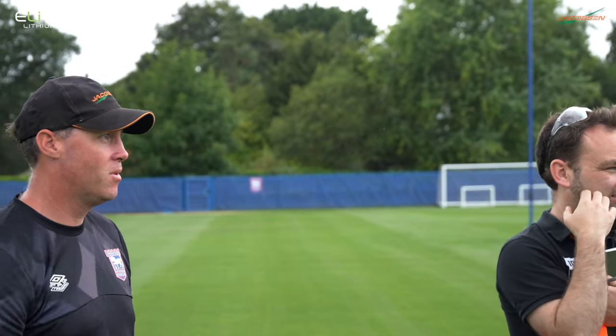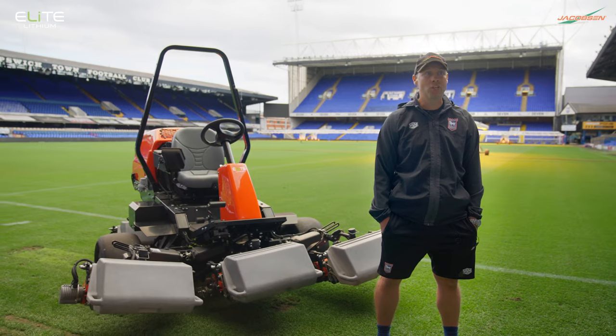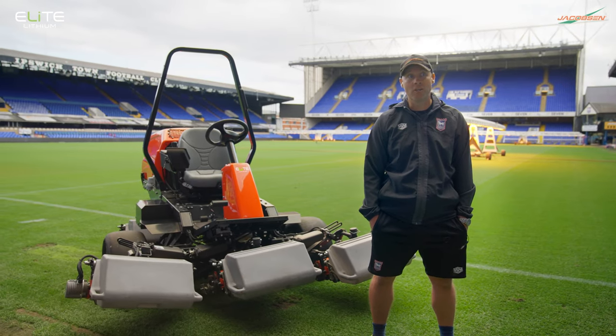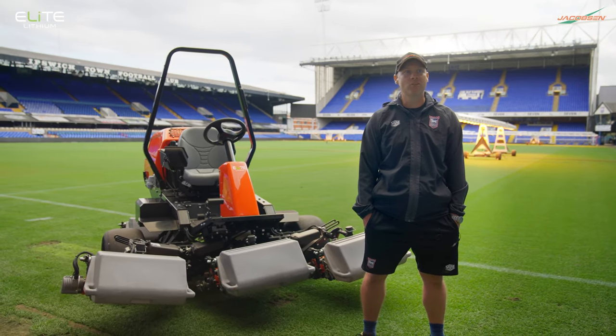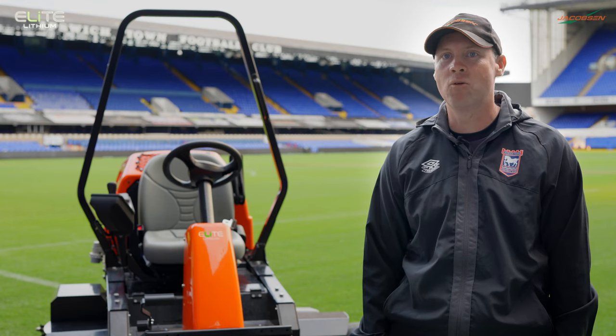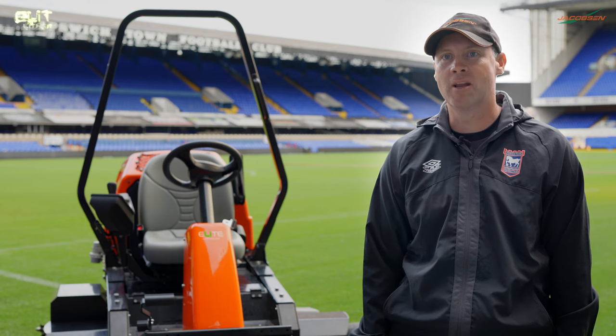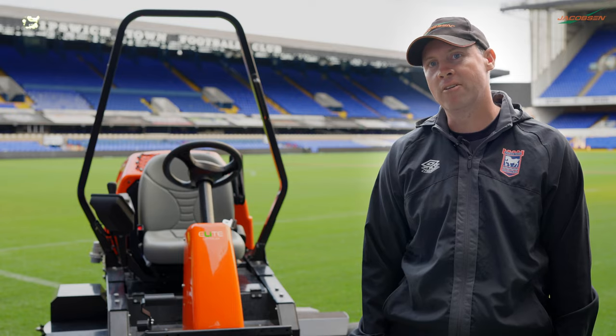Everything is moving forward really quickly, and it's a case of plans that we've been making about where we're going to go with machinery suddenly turning on their head. Now we're all going down the battery route, and it's a really big step forward. This is the beginnings of a new era, moving away from the old diesel engine onto something that's going to be a lot cleaner and much more efficient and environmentally friendly.